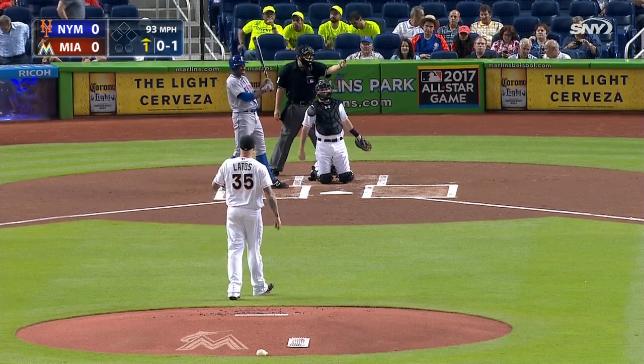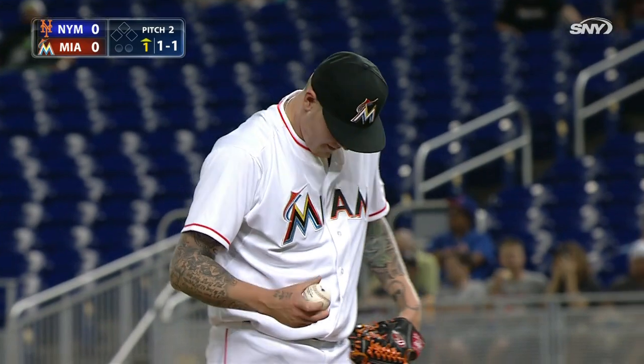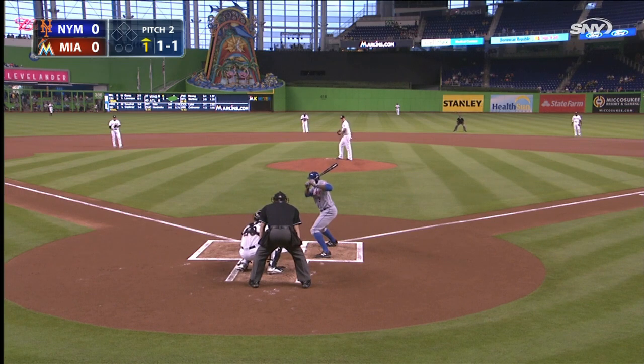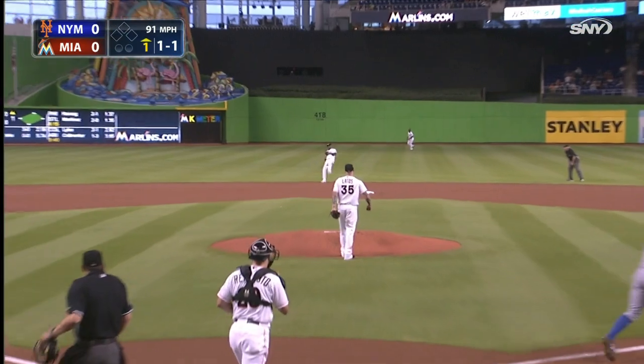Granderson gets tied up, but it missed inside, 1-1. Over the top pitcher, over the top curveball, 12-6 curve, changeup. And that one right there, he threw at 93 miles an hour. His fastball isn't what it used to be, but still 93 is plenty. He's averaged 90.7 with his fastball. And Granderson hits a bolt, but right at Echeverria for the first out.